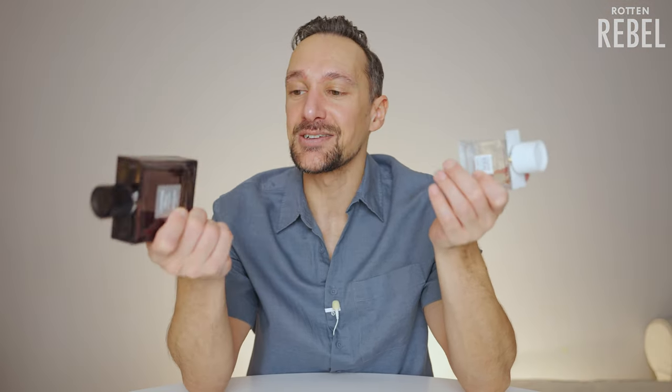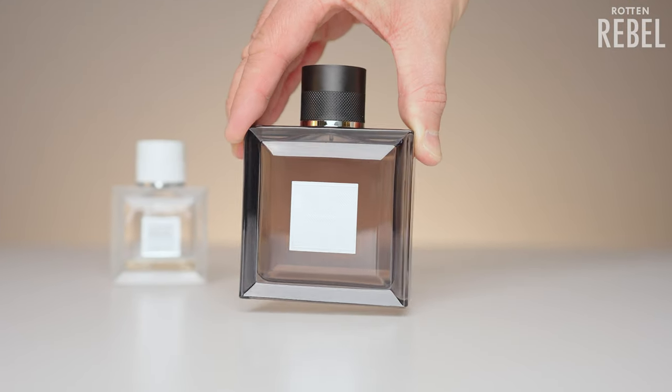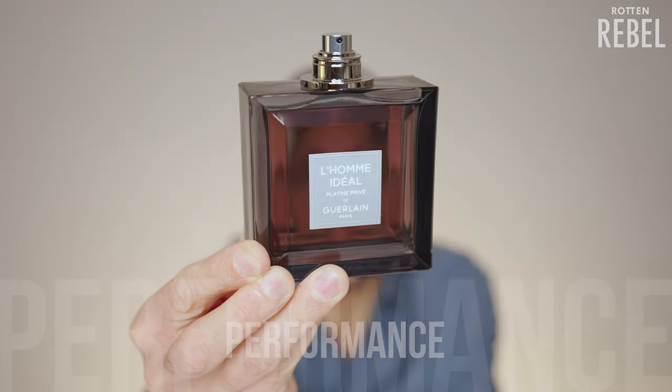The cologne has gotten me so many compliments and just fun reactions, and Platine Privé sort of being on the same level might just do the same. I think Platine Privé is a very likable scent that will get the same attention as the cologne because of its uniqueness. So what about the performance?